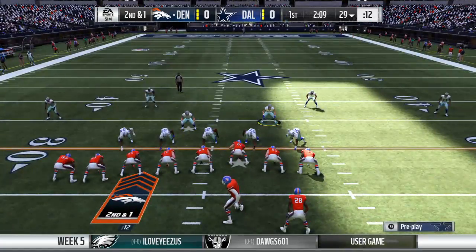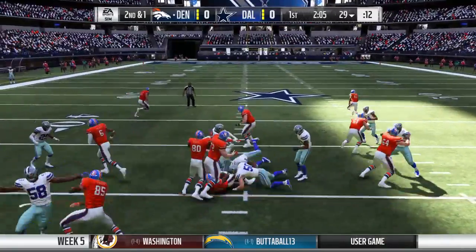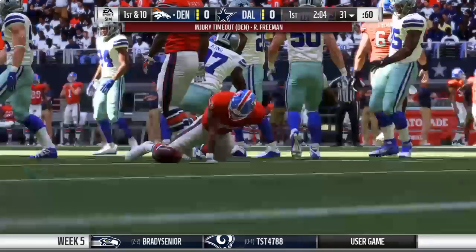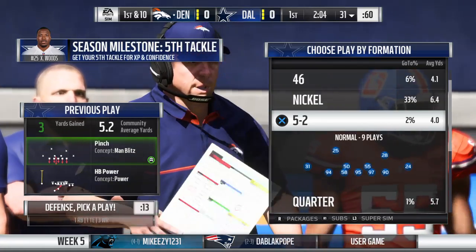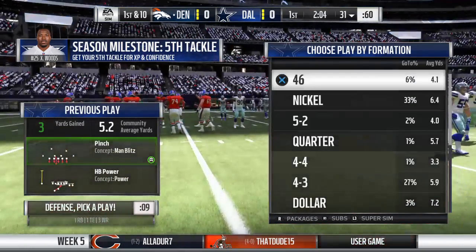Let's go! 1-9! First carry of the game here for Royce Freeman. And they'll take him down at the 31-yard line. And hang on here. Freeman shaken up, remaining on the ground after that last play. While the training staff works on him, we'll step aside and be right back.